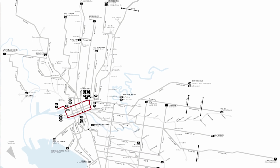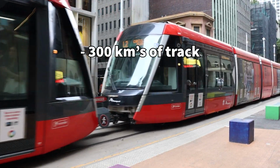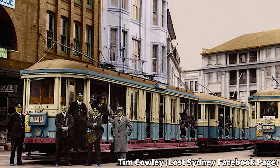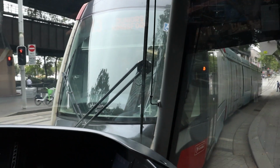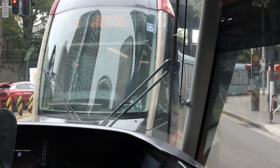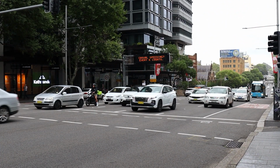While Melbourne boasts the world's largest tram network, Sydney's once mammoth system consisted of 300 kilometres of track, transporting 400 million passengers annually, with 1,600 tram cars spread out from Narrabeen to Lapperouse and Bondi to Ryde, serving everywhere in between. Nearly a century ago, Sydney's tram network was a pivotal force in the rapid growth of the city, only to be abruptly dismantled in favour of buses and cars, leaving behind faint traces of its former glory.